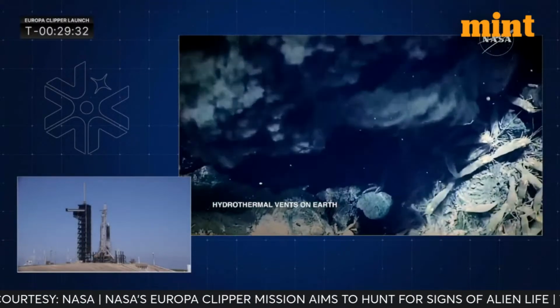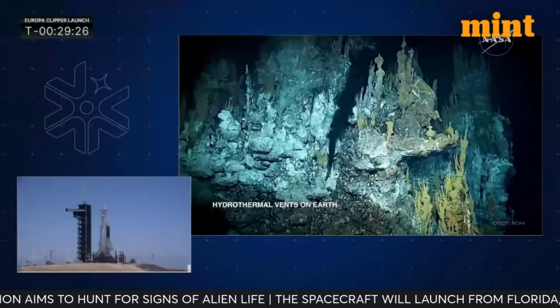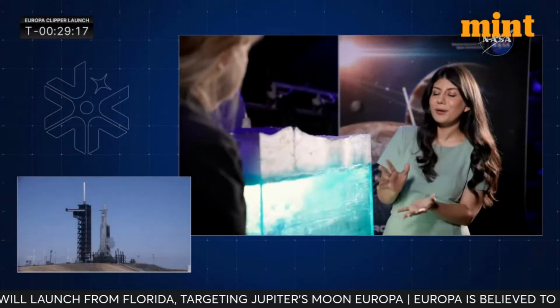And not only do these thermal vents release energy and additional chemicals, but they provide the ideal region for a habitable environment, which is the main goal of our mission. We're looking for an environment that could support life. Yeah, and there is so much left to learn about Europa.